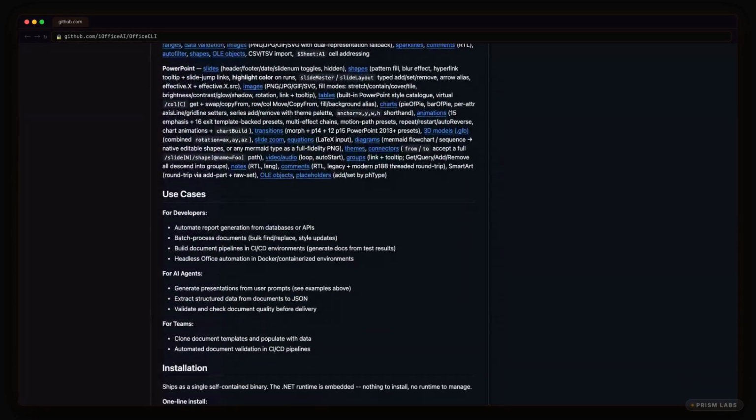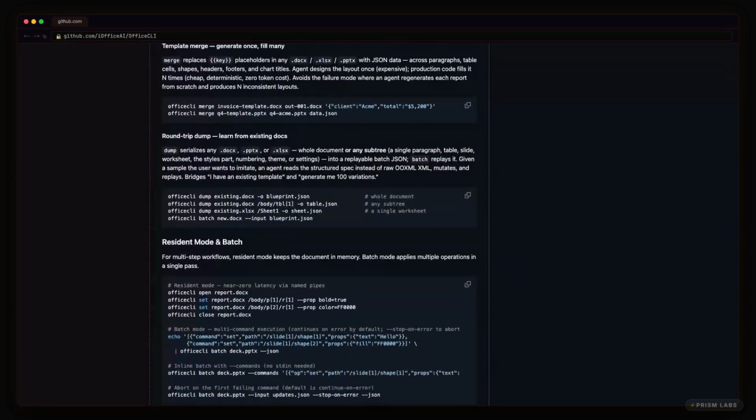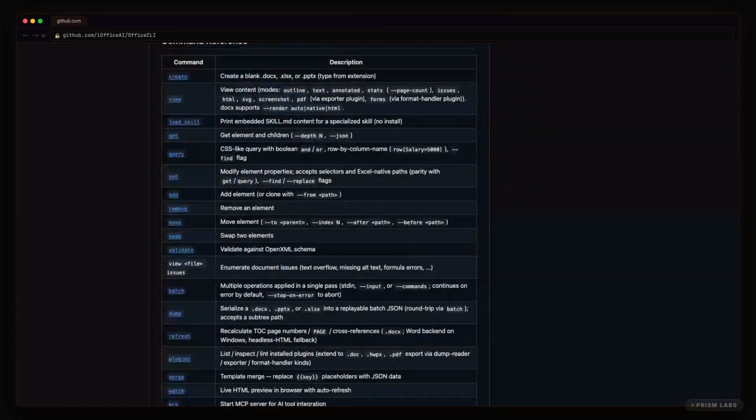Read the description and the pitch is bold. The first and best Office suite purpose-built for AI agents. The topic tags tell the whole story. Agent, CLI, Claude Code, Excel, Word, PPTX.